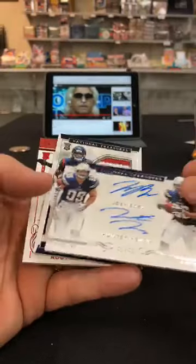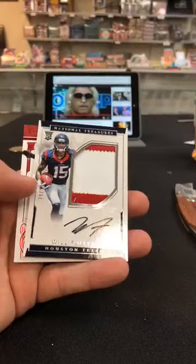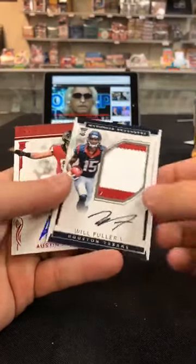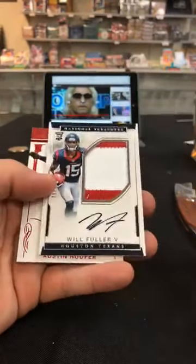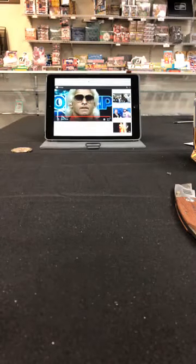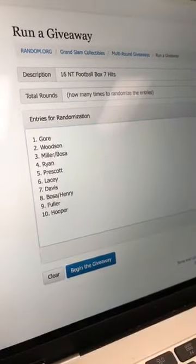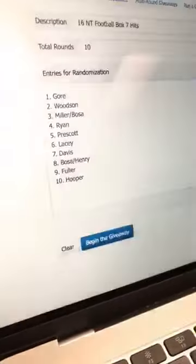Bosa Henry. Yeah, at least there's a Will Fuller RPA. But not what we're looking for, boys. Will Fuller. Austin Hooper. Good Lord. Hooper. It's Will Fuller or bust on this one, boys. 10 times.